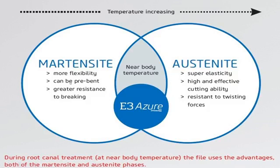What you will get from this, I'm preparing something to read also, is that it's more flexible. It can pre-bend. Pre-bend can be used for many reasons. Limited mouth opening. Even in some cases, 21 millimeters is not enough. You have a limited mouth opening, so pre-bending the file is marvelous. Greater resistance to breaking. When I'm saying this, I mean greater resistance to cyclic fatigue.